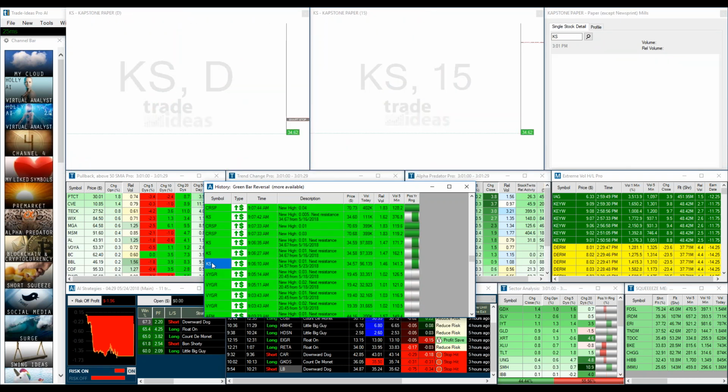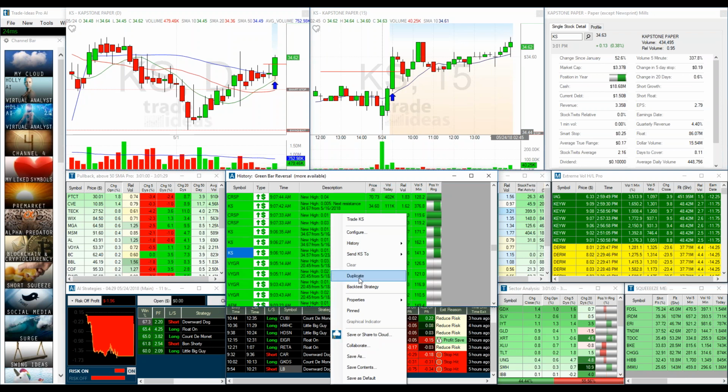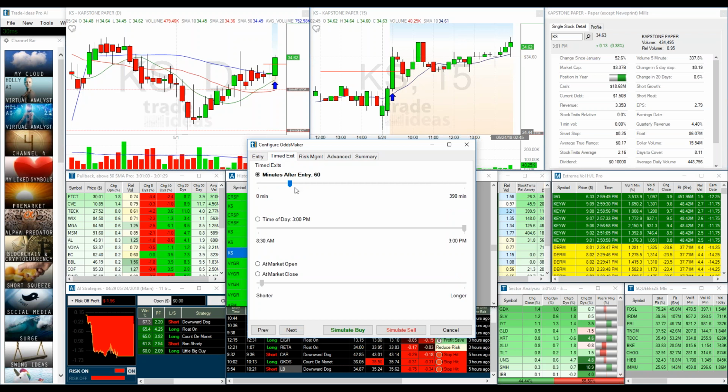All right, so let's do this. Let's take this and back test it. Oh, that was a pretty nice one right there, trying. So what we're going to do is right click in this and back test it, and I'm going to keep it wide open from when the market opened all the way until the market closed. Timed exit, we're going to keep it for 60 minutes.